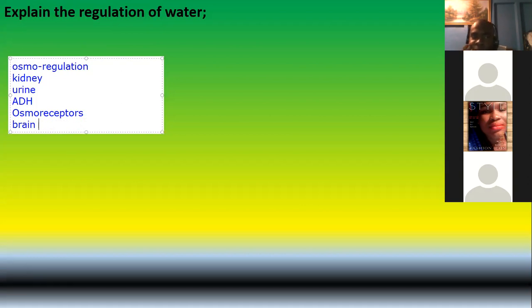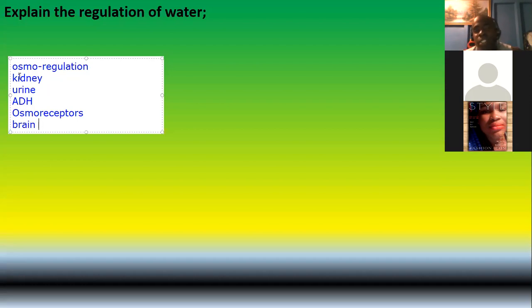Now, for you to get the full marks for your explanation, ladies, these are some of the terms you have to mention. Osmoregulation, and of course you have to define osmoregulation in your explanation. Then you have to speak about the ADH, how the ADH gets there, what the ADH does. You have to mention the osmoreceptors and their function. You have to also mention the brain and its function, and what part of the kidney plays that role in the osmoregulation.